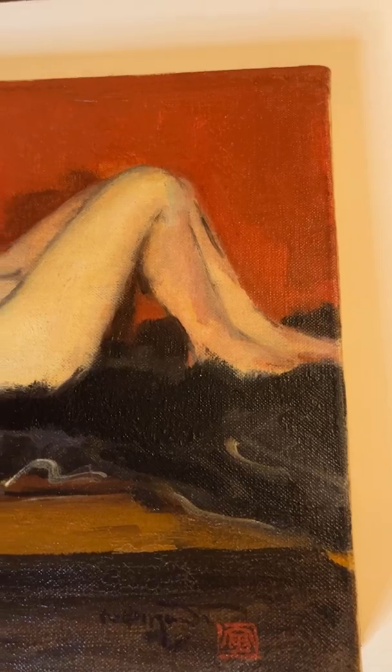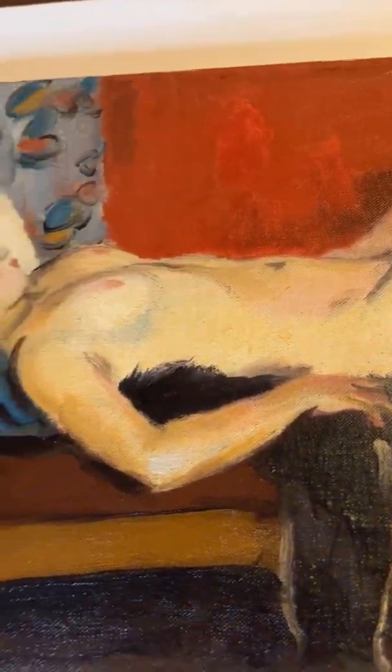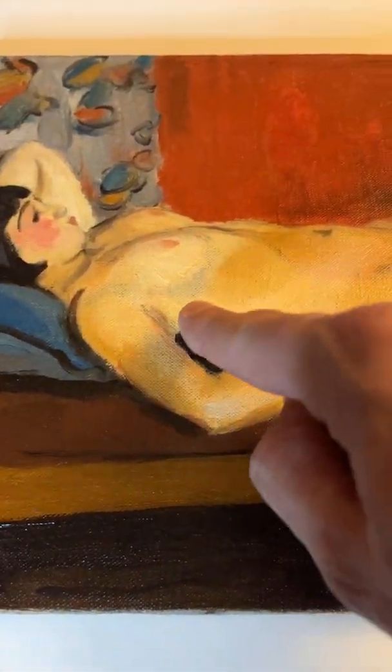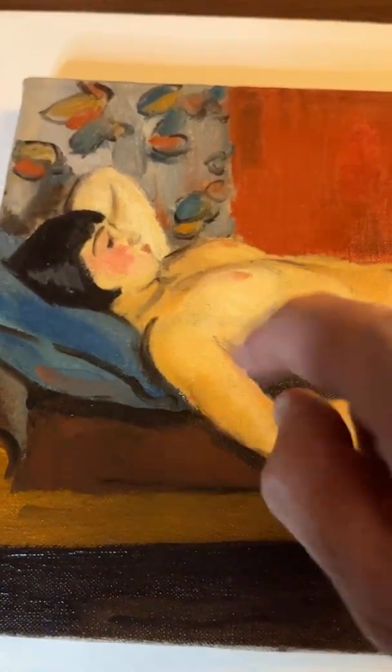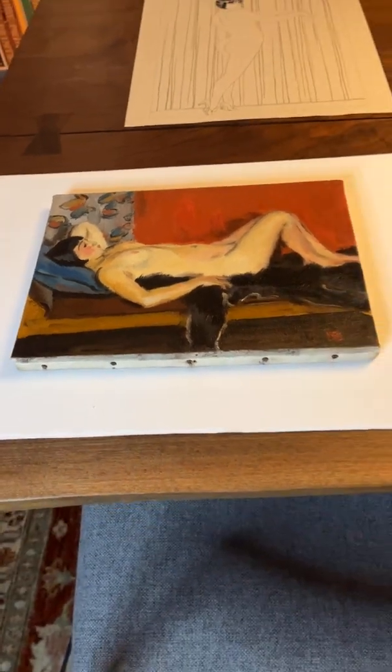The colors are really vivid. They're beautifully applied and mixed. You could see pinks here, yellows, a slight blue, creating shadow and depth. And the face is done so well. I mean, it's a stunning gem of a painting.